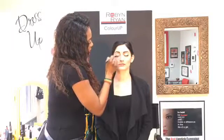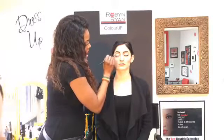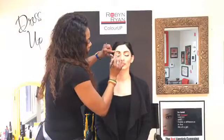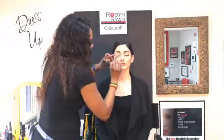Now this color is going on the lids all the way up into the crease. And we are just letting it sit in there. That is so pretty on you. Next, we are going to add a little bit of vanilla, just right under the brow bone. This is another mineral eyeshadow, but this one has a matte effect. And we're applying the vanilla right under the brow bone, right under where the brow shadow was.